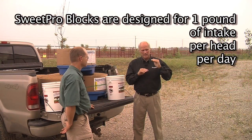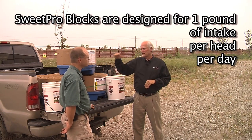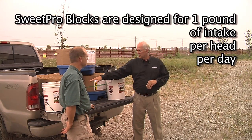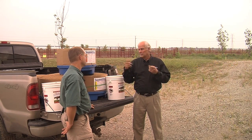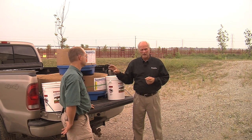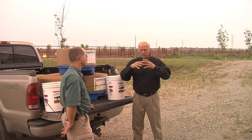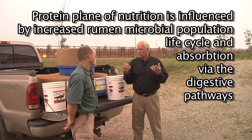And we have come into the marketplace and basically we're saying, forget about that as your primary factor. Look for intake. And if you can get a pound of intake, then you're optimizing what the product can do. Because what happens is, if you've got a 20% protein or a 16% protein and they're only eating a pound, well, that's only 1600ths or 1800ths or 2000ths of a pound of protein in that pound. But if that rumen microbial flora is enhanced, that's the best of all protein.